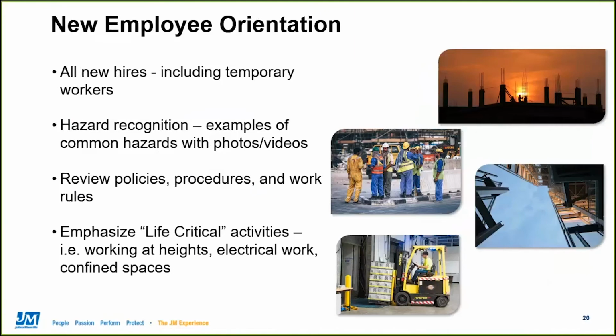New employee orientations are an important time to begin assimilating new employees into the safety culture. These orientations should include all new hires, including any temporary workers. A good addition could be providing or requiring new employees to take and pass the OSHA 10-hour or 30-hour training course before their first day. The OSHA training provides awareness of common job-related safety and health hazards and will give them a great foundation to build upon at their orientation.